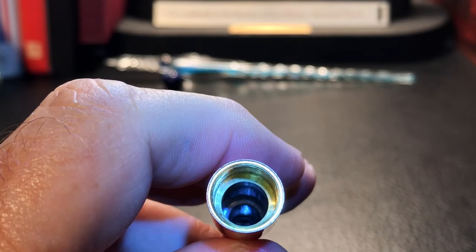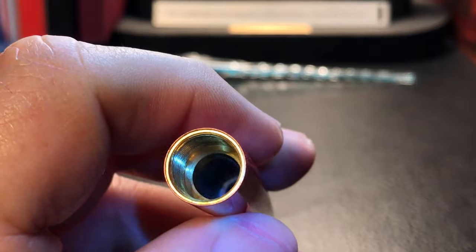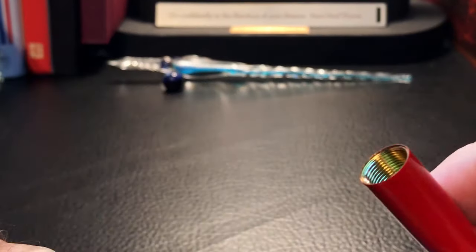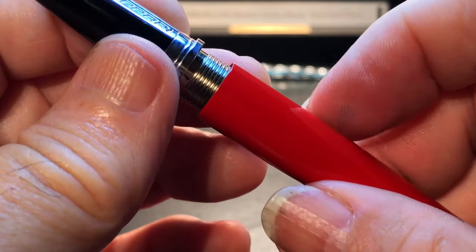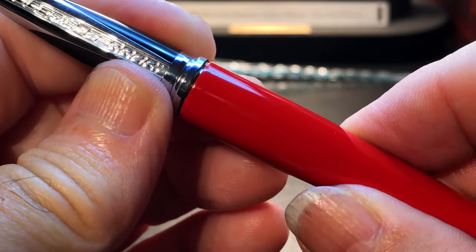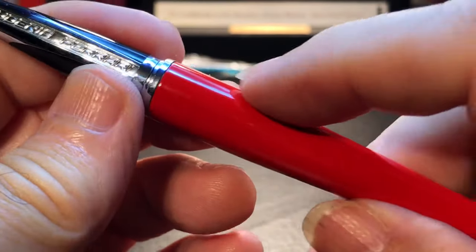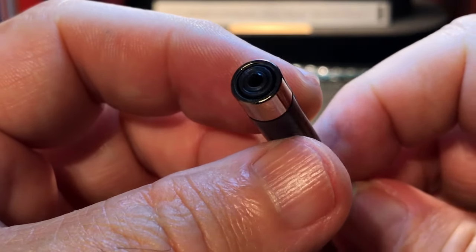And just inside the barrel, you can see a step. You can see that's brass. And just inside there, there's a step. And that step pushes up against the bottom of the cartridge, which forces it into the section. And even when it's pierced, see it's tight there, and give it another little half turn, and it's very secure in there. Here's the cartridge converter that comes with the pen.